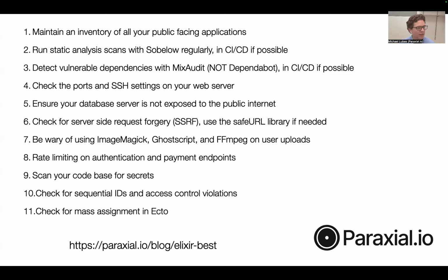Will your slides be available for download? I don't know if I have a good way to do that. I mean, this talk's going to be on the YouTube, on the Praxial YouTube channel, so you can download the talk there. But maybe if you ping me on LinkedIn or something, I could send you the slides. I'd be okay with that.